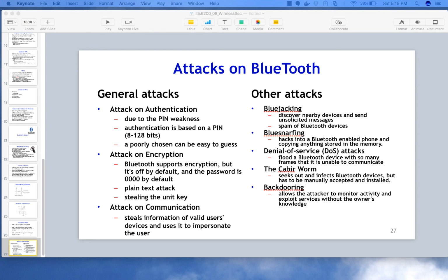And as you can see, with just the simple types of attack, an attacker with an antenna and the right software can easily use a wireless network to break in, take over a network, or at least steal some information. So these are the types of dangers that we looked at.